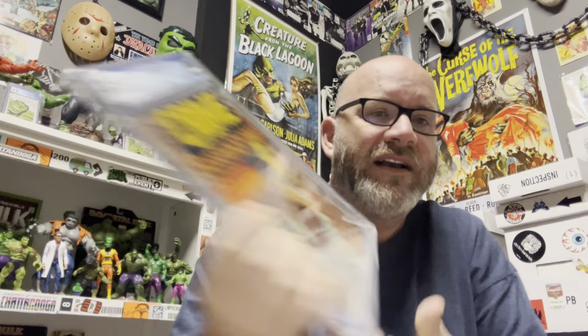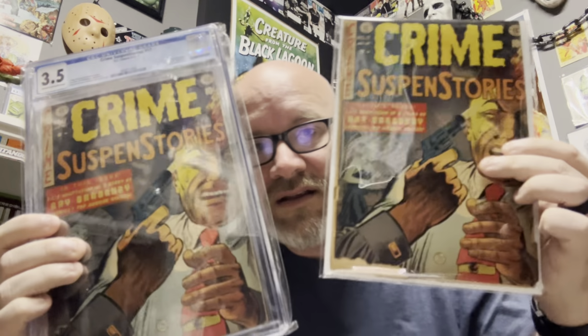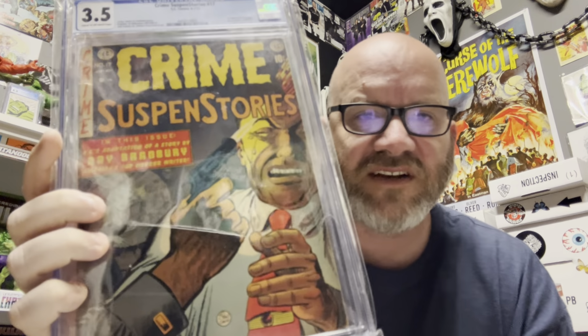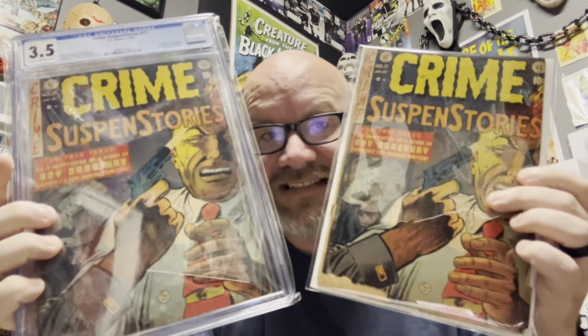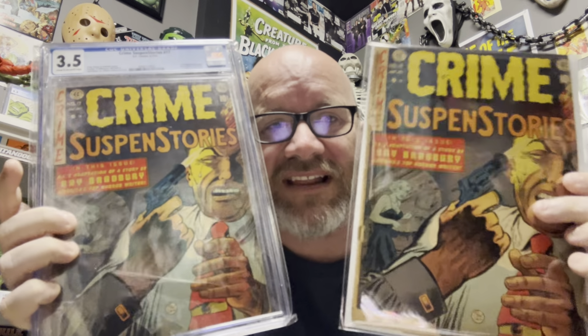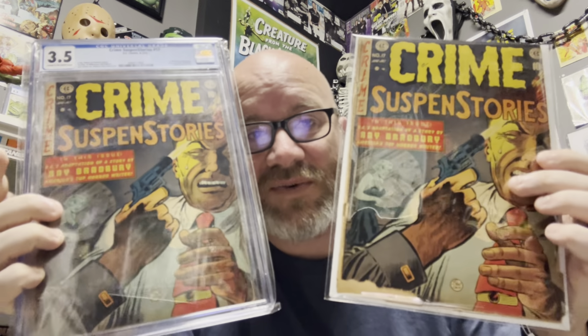So here, this one right here. Hey. Here's a better copy of this. This one's a 3.5, and I've had it a while. You can see it's a 3.5 of the same book. And call me weird, but I'd rather have this one. It shows more wear and tear than this one, but they're both complete. And I like, like I said, the wrinkles, the whole storytelling part of it.